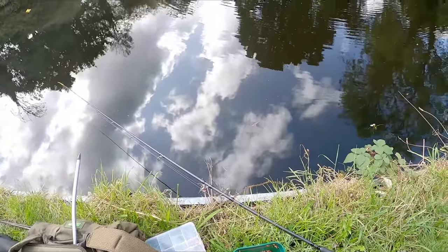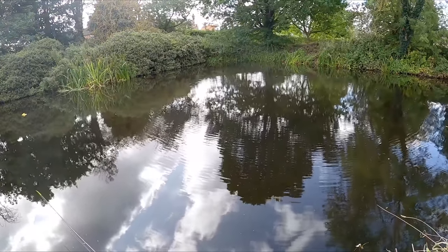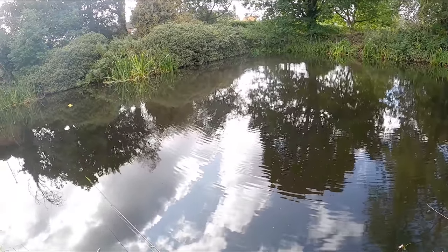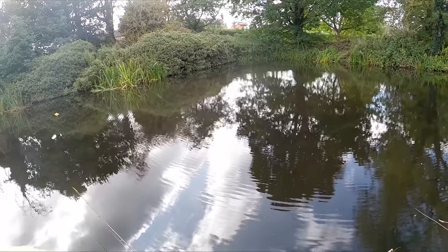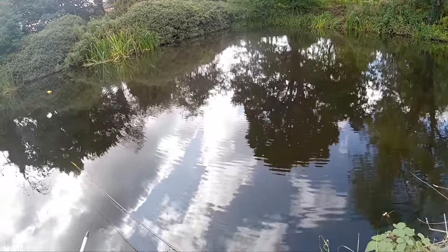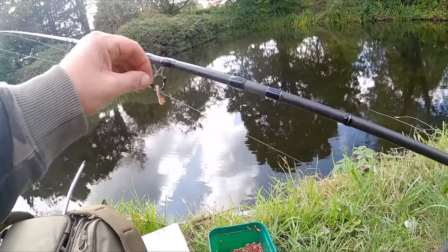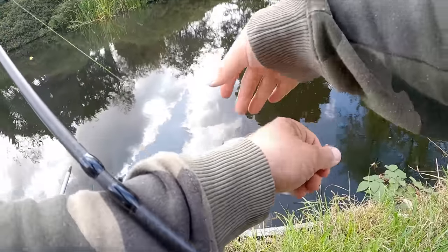Now, anyway, this swim earlier, when I was walking past, I put in a few handfuls of pellets because I've seen some bream here. And when I've come past on the way back, it's all coloured up and I can see some tails. So before we go to the river, we're going to give it a go for the bream just here. And hopefully we'll be able to sneak one out.